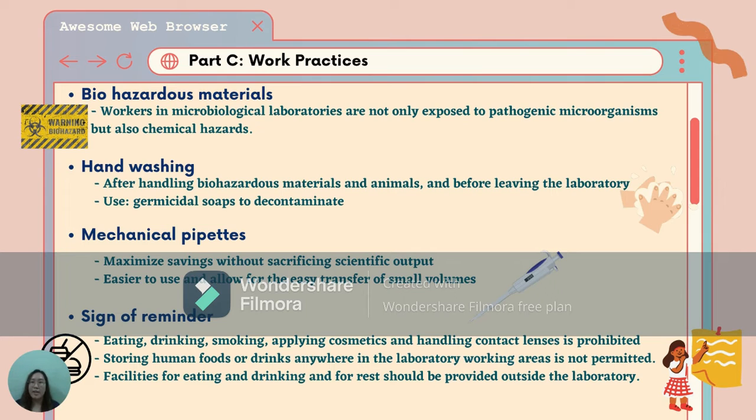Personnel must wash their hands using germicidal soap. A mechanical pipette is easy to use and allows for the easy transfer of small volumes. In the laboratory working area, there is a reminder sign that eating and drinking are prohibited.